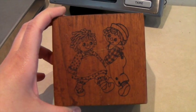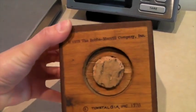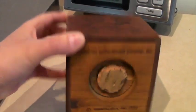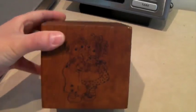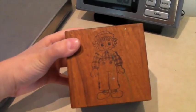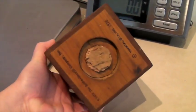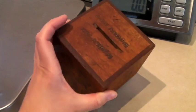This is a 1978 Raggedy Ann and Andy. You can see on the bottom it says 1978. Coin bank. Super cute. Super vintage. And I think we had this up for $25, and we took an offer of $15, because, come on. It is cute, though, for anyone who's a Raggedy Ann and Andy fan.